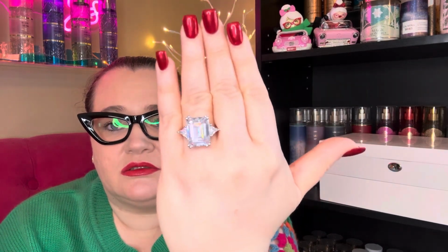Let me take off my wedding ring and we're gonna switch these so you guys can see it like this. Okay. So it's a little big on my ring finger like that. Wow, that bracelet, oh my gosh. That's stunning. Absolutely stunning, you guys. Let me get the carat weight of everything for you.